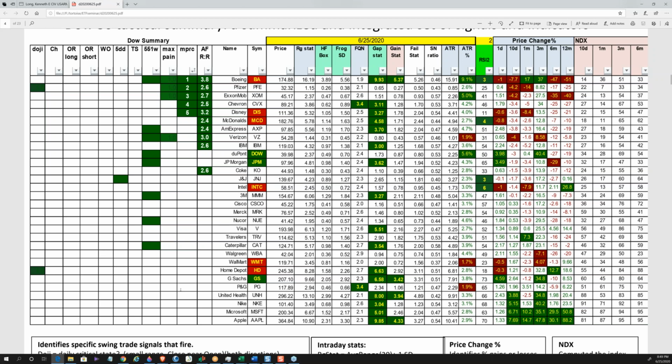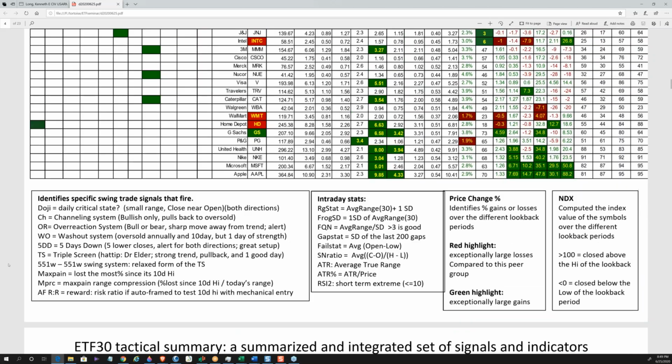Lots of 551Ws today. You see in the stack when it comes up on your screen. So when there's lots of 551Ws like that, it's normally a market condition, and that would mean that the entire market kind of made a turn. So for 551W, we'll scroll down and take a look at that. That is a 551W swing system. It is a relaxed form of the triple screen.